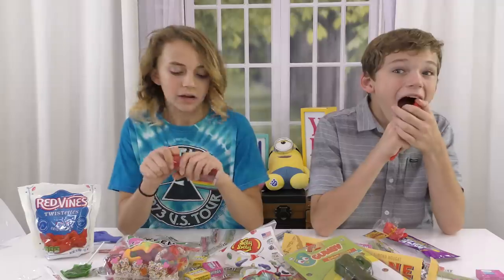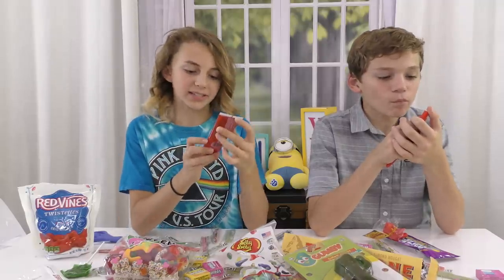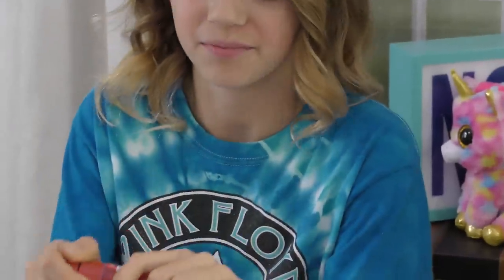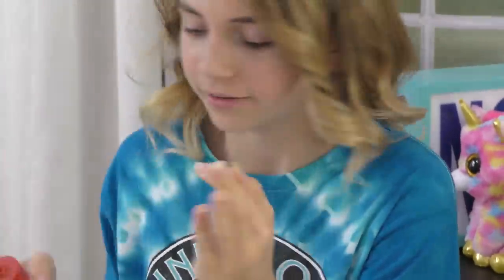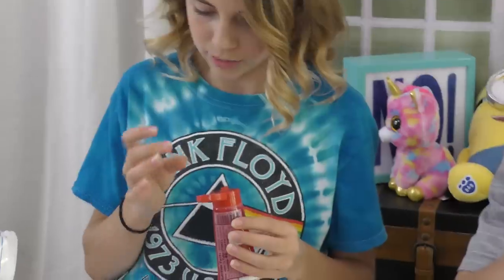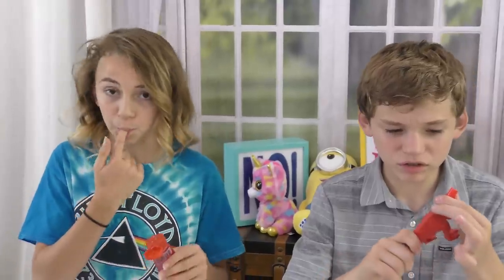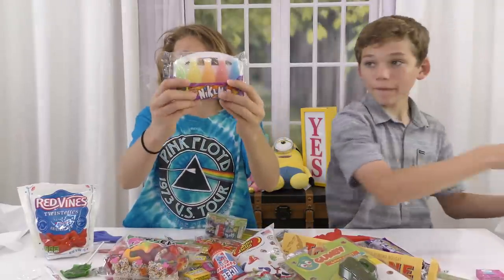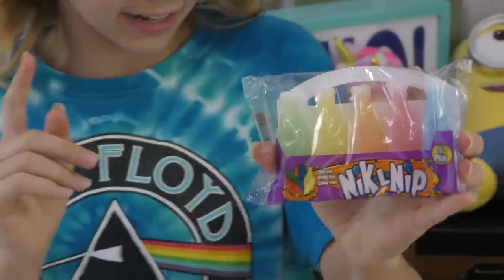You're crazy. Okay, I'm gonna try this icy squeeze candy. I swear it was more sour. It looks like lotion. Like I could just squirt it on. Whoa, that's gooey. It's almost like slime. It's interesting. And it's a little sour. Mm-hmm. I like that.